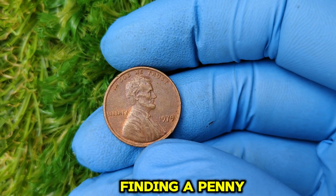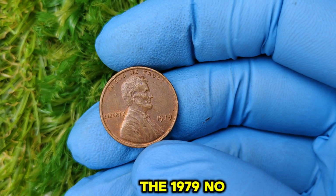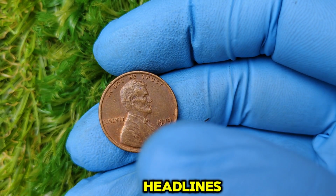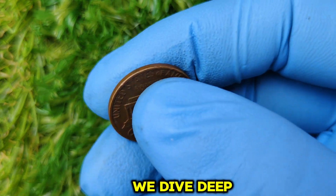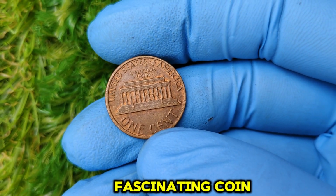Could you imagine finding a penny in your pocket that's worth more than a car? Well, the 1979 no mint mark Lincoln penny is making headlines, with one recently valued at an incredible $49,000. Stay tuned as we dive deep into the history, rarity, and market value of this fascinating coin.